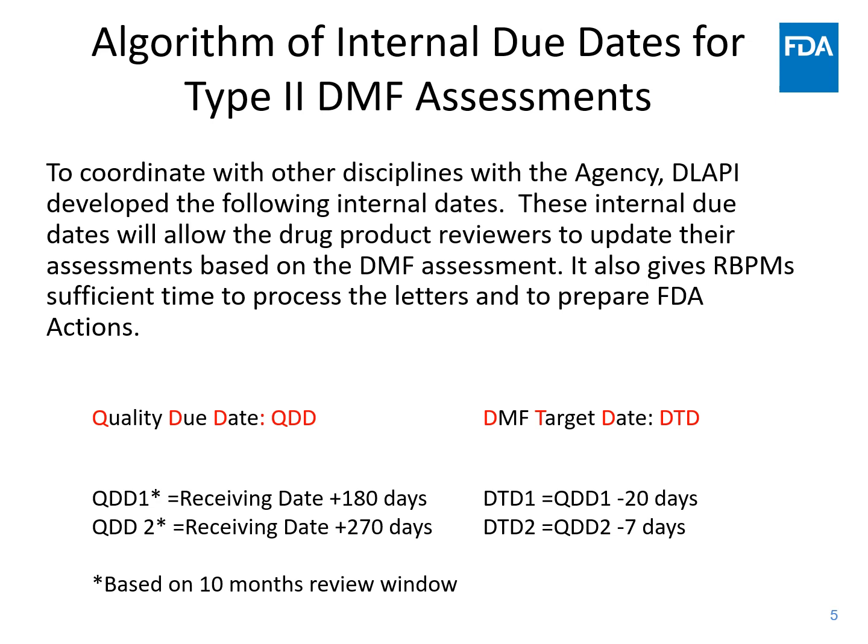These two internal due dates allow the drug product reviewer to update their assessment based on the outcome of the reviewed DMF. They also give the RBPM sufficient time to process the letters and prepare for the FDA actions. DTD1 is 20 days before the QDD1. DTD2 is 7 days before the QDD2.